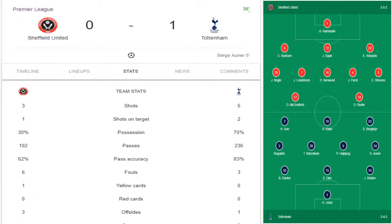Sheffield United trying to make inroads though midway inside the Tottenham half. Collected by Lundstrom, who just flicks the ball to his right-hand side, and Basham goes back inside. All of this around 10 yards outside the Tottenham penalty area, who have lots of bodies back. Norwood wedges the ball out to his left-hand side. Gathered now by Fleck. Fleck is just asking one or two players to come slightly tighter to him. Wanted the one-two with Stevens. Didn't quite come off, though.